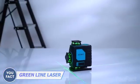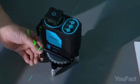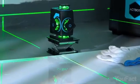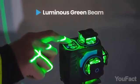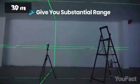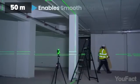With 4 independent 360-degree rotating laser windows, it eliminates vignetting issues, ensuring complete and precise layout coverage in both horizontal and vertical planes. Not only does it cover all your leveling needs, but it also is incredibly bright. The green laser is 4 times brighter than its red counterparts, offering a working distance of up to 100 feet, extendable to 165 feet in outdoor pulse mode.